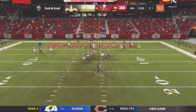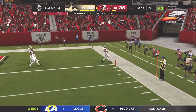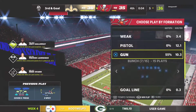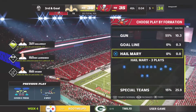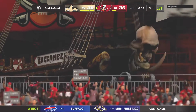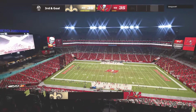He'll look to throw. To the goal line, but it's incomplete. Maybe some temptation here to try to go for the win, but I think you got to kick the field goal. I agree totally. When you look at the time left on the clock, that's not a spot where you take the gamble. Go ahead and kick the field goal here and take it from there.